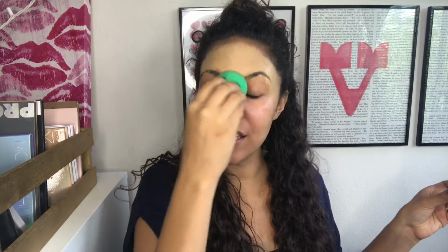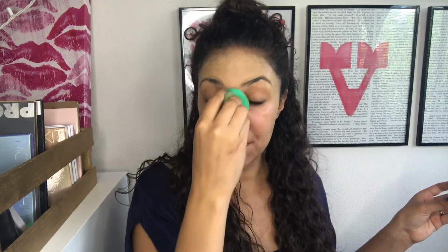And then for these sponges, I have 2 of these. These are the EcoTools blending sponges, and I really like them. I like the bigger one better than the little one because, I don't know, I feel like it's a little bit softer. This is the little one, so those 2 came in a set, which is really nice. And I like the little one too, but I just feel like the big one is better, is softer, you know what I mean? It's not as dense.